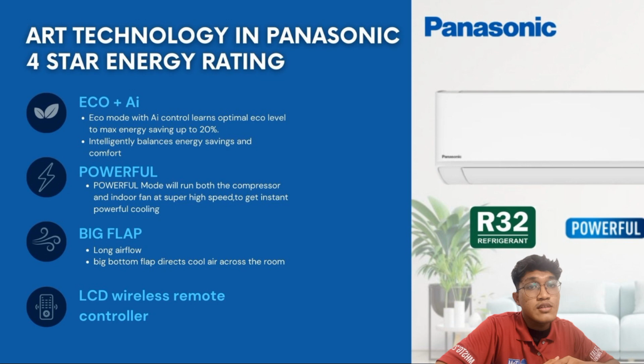And then they have also big flap. This big flap allows the aircon with long airflow, and the big bottom flap directs cool air across the room. And another technology they have is LCD wireless remote controller. And that's it for Panasonic 4-star energy rating.